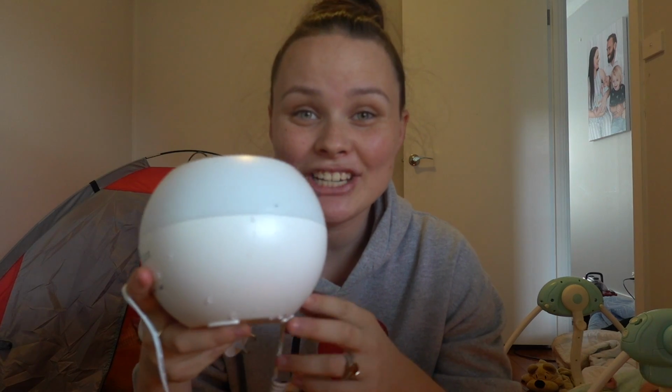This here is Jacob's diffuser. We've gotten a few samples of essential oils to help Jacob with his sleepiness. So I'm going to hook that up in the room. We've also put a monitor in Jacob's room so we can monitor what he's doing.